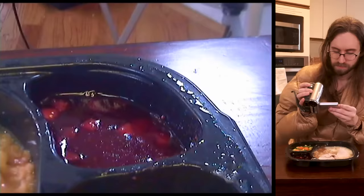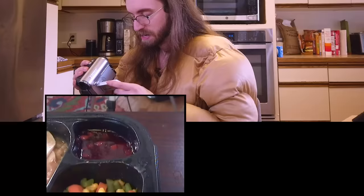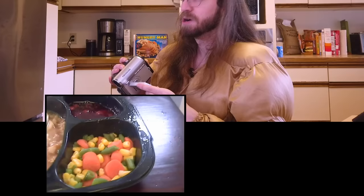The apple raspberry compote is intriguing. I'm intrigued by this. I don't think it's gonna taste like anything in particular. Sugar, maybe. But it's at least different than the cinnamon apples. I mean, that's nice. And then the veggies. Honestly, looking forward the most to these. I think they'll be okay.